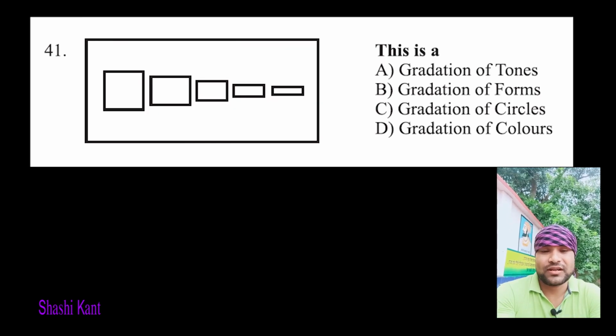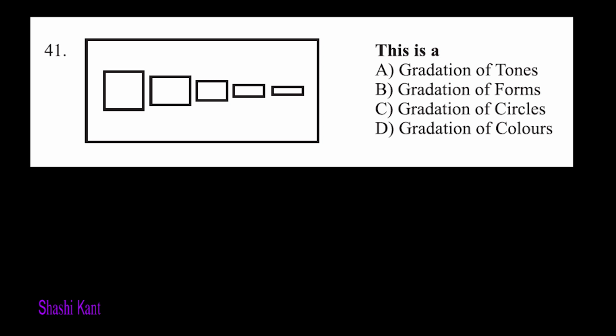Question number 41, again this is the picture. This is A. Gradation of tones, B. Gradation of forms, C. Gradation of circles, D. Gradation of colors. So among these, the right answer is B.